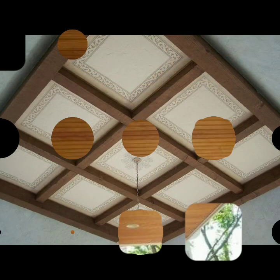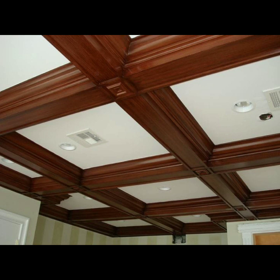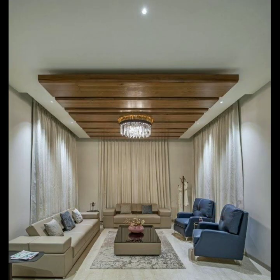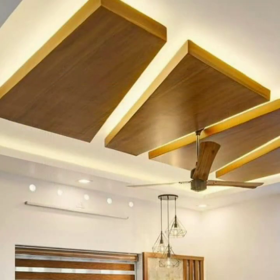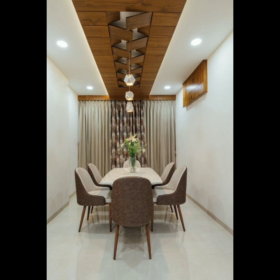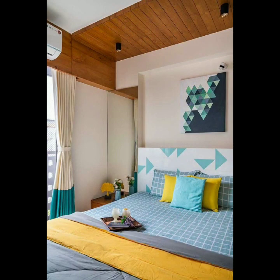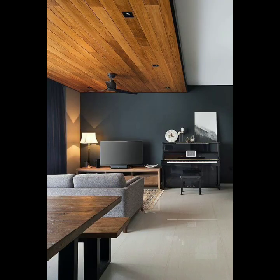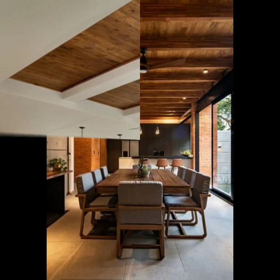I'm back again with the most stylish, most demanding collection of beautiful and trendy wood ceiling ideas, stylish ceiling ideas. Every design is beautiful, different and trendy. Most beautiful, most trendy, top 50 designs and ideas you can see in this video. Please friends, watch my video till the end for more designs and more ideas.